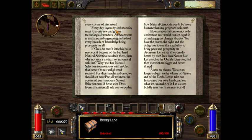Everyday ingenuity and necessity meet to create new and greater technological wonders. Advancements in medicine and engineering, and indeed every branch of knowledge, bring prosperity to all. If orcs do not fit into this brave new world because of the bad hand natural selection has dealt them, then why not seek a medical or anatomical solution? Why wait for natural selection to provide us with an orc that better fits our enlightened society? For their benefit and ours, we should act now.